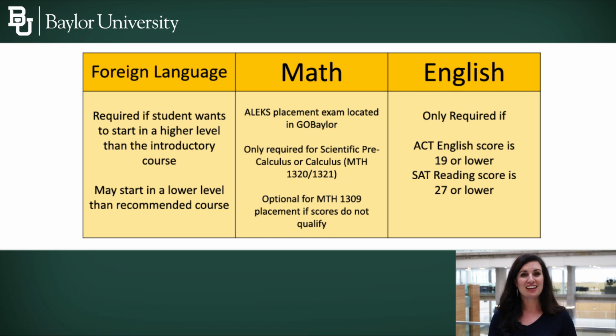The third type of placement exam is our English placement exam. This is only required if you have a certain ACT or SAT English score. So you will more than likely be contacted if you would need to take that English placement exam so you could start in English 1310.